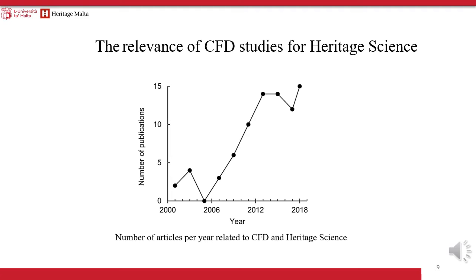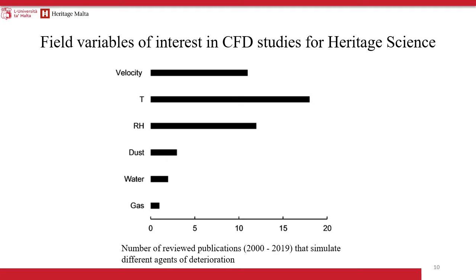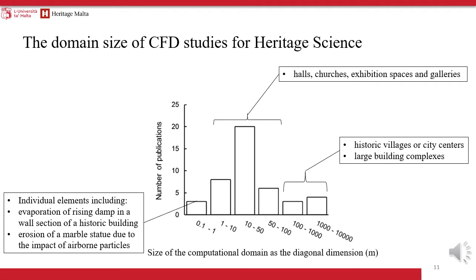When we look at the number of publications related to computational fluid dynamics studies for heritage science, we can see a growing trend, which shows the relevance and the growing interest in these types of studies. Halls, churches, exhibition spaces, and galleries are the most usual and common subjects of computational fluid dynamics studies in heritage science, while larger areas like historic villages, city centers, and large building complexes are not so common. The majority of papers that describe fluid dynamics simulations in cultural heritage are related to air movement and the resulting ventilation of spaces, most of which are indoors.